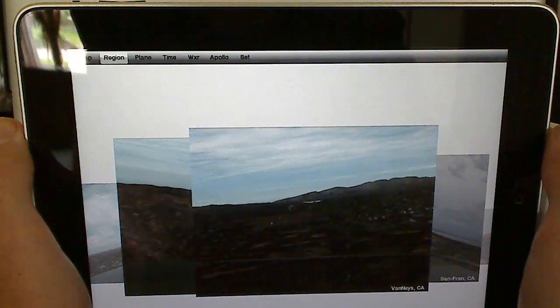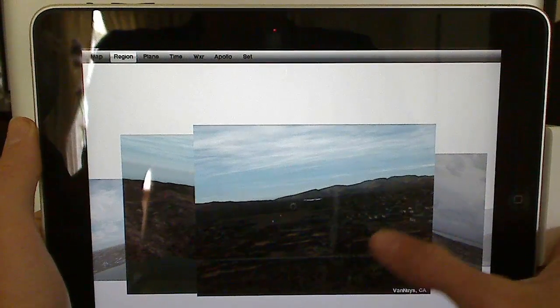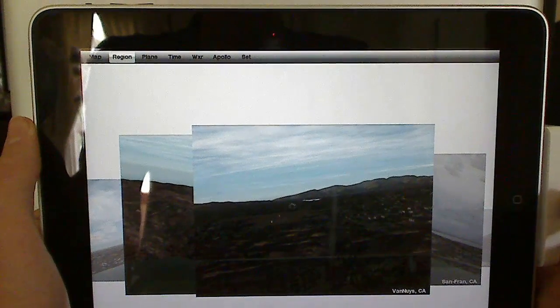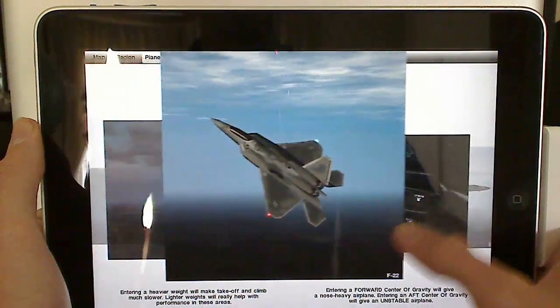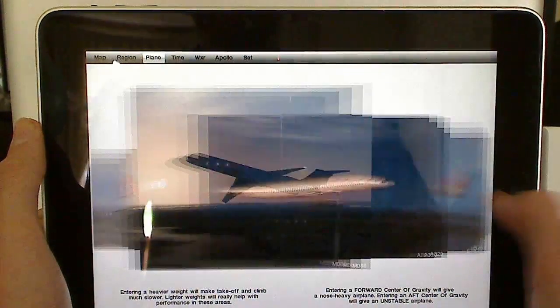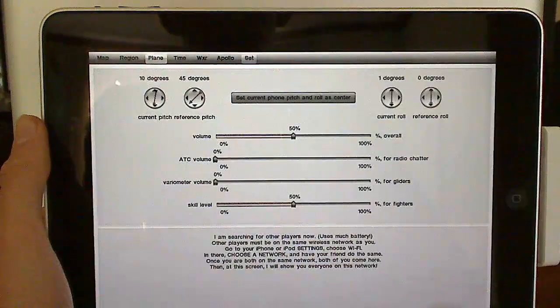Lots of different planes. You can fly anything from a 747 to an F-22, a bomber, stealth bomber, a Black Hawk helicopter, a Cessna. It's all here. And you can adjust the weight, the center of gravity on the aircraft. You can take off from aircraft carriers. This is the ultimate flying game. I think it's $10. It's definitely worth it.